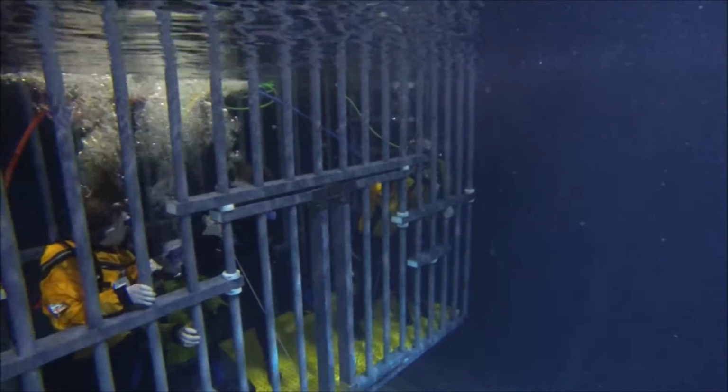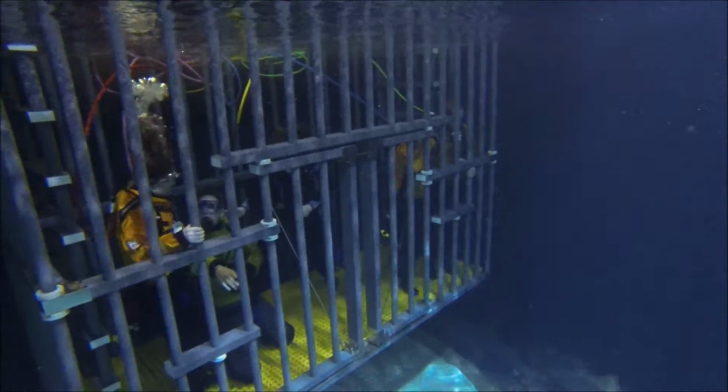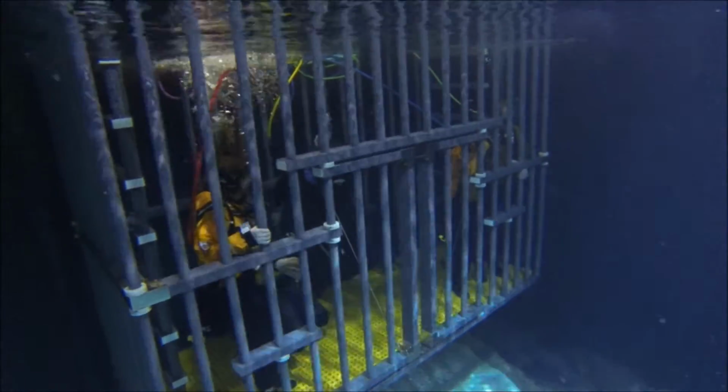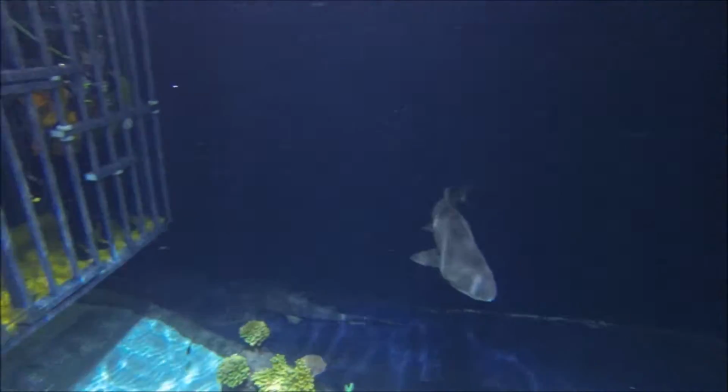Now, the media, of course, the TVs, the movies, they want you to continue thinking the sharks are these crazy, scary animals because it's really good TV and it's really good ratings. Unfortunately, it's just not very accurate.